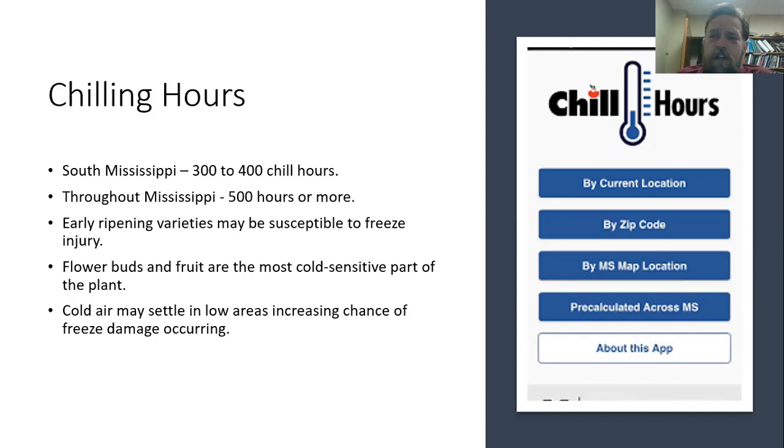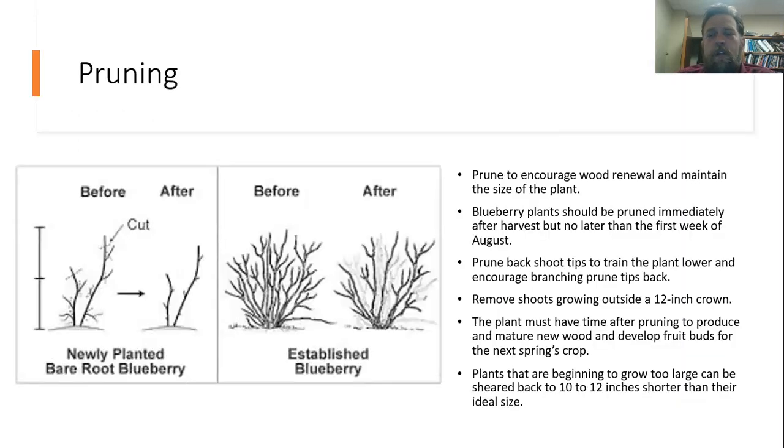And I think that's a really important tool for helping you select the varieties that would work really well for you. And again, we're talking about blueberries, but whatever fruits you're thinking about growing, looking at that chill hours app is a really great way to make sure you're getting the varieties that you need.